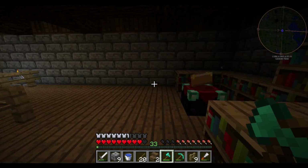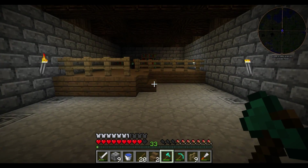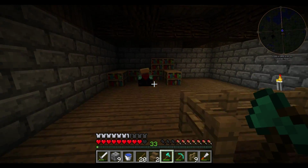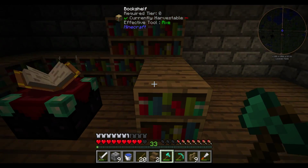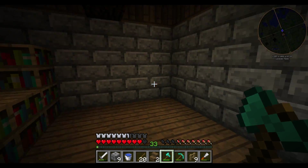So yeah, here we are. It's very basic, very incomplete, but I just need to farm the leather for more bookshelves. And I might experiment with a few of the Bibliocraft bookshelves in here.